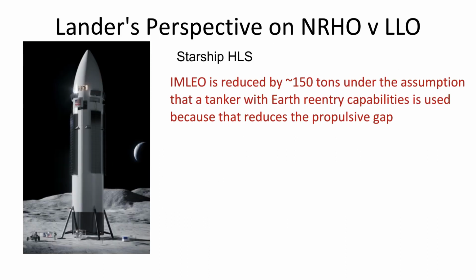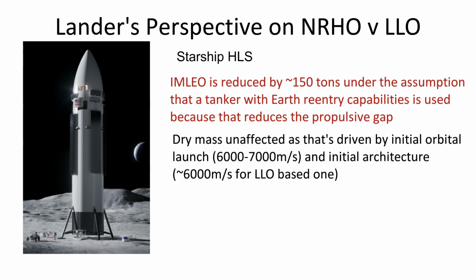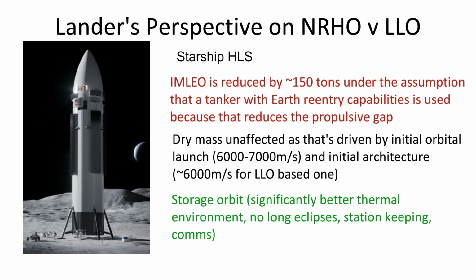For Starship HLS, the initial mass in LEO is a bit less because the tanker can theoretically use its heat shield to get back to Earth, so the propulsive gap to the lander is smaller. But Starship HLS will remain the same size because the size is driven by the initial architecture and Starship heritage, not reuse operations. The storage and abort situation remains the same as with Blue Moon.